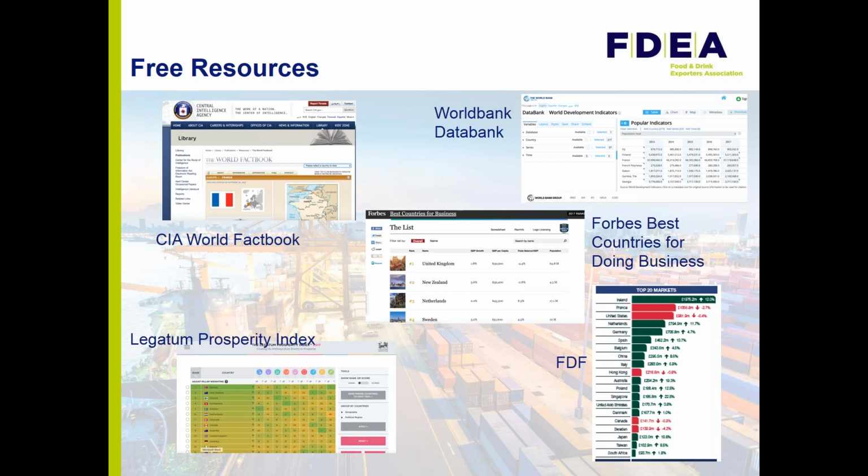Forbes looks at the best countries for business by rating about 140 countries on 11 different factors, including taxation, innovation, trade freedom and red tape. It's helpful in assessing risk because it's a lot easier, obviously, to collect a bad debt from Berlin than it is from Bombay. The Legatum Prosperity Index is an annual ranking based on a variety of factors, including wealth, economic growth, education, personal well-being and quality of life.